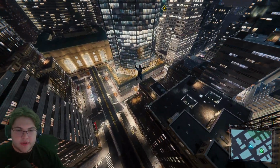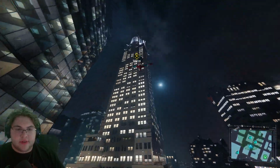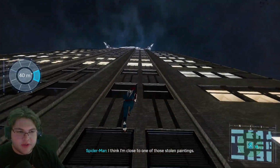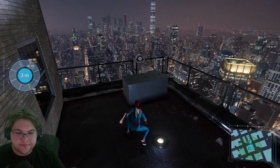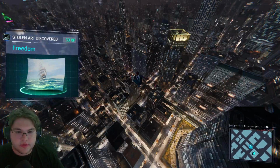Okay, so we went to the police officer to find the missing stolen art. I think I'm close to one of those stolen paintings. Like Peter said, we're close to one. It's right here. Signal's coming from this power box, but I'm not detecting any electricity. Huh. An art storage tube.